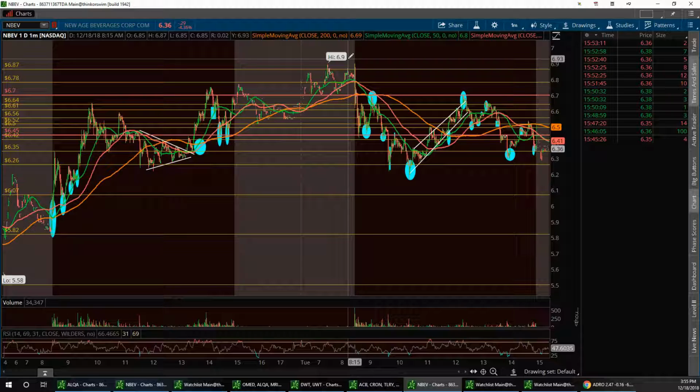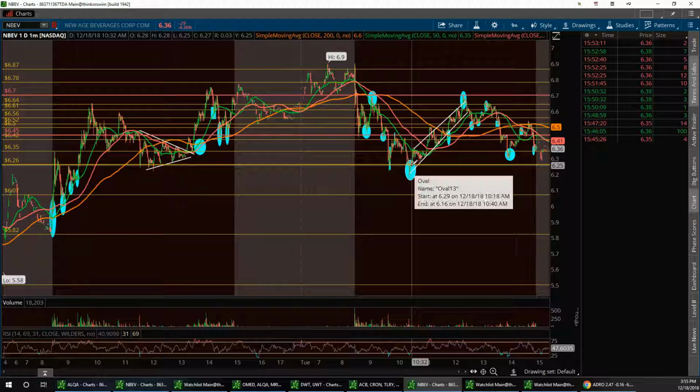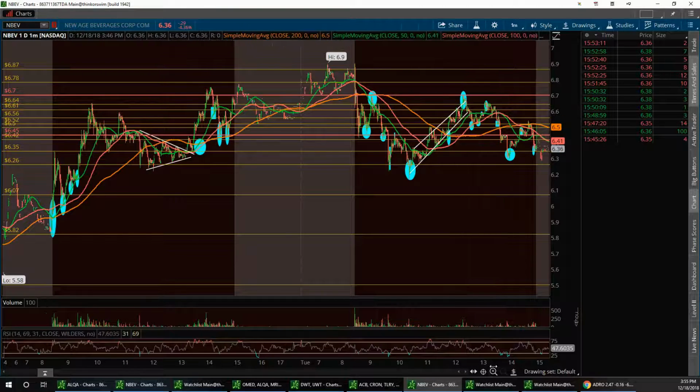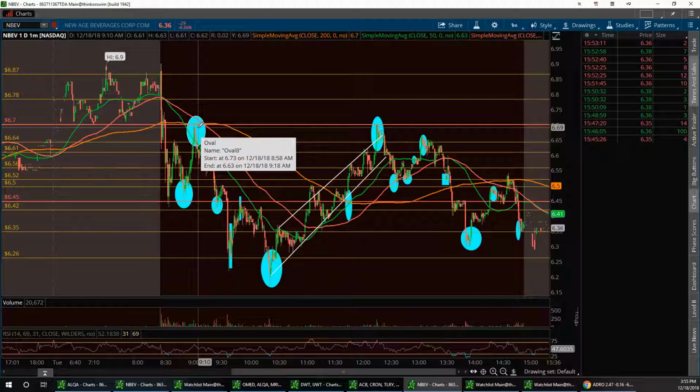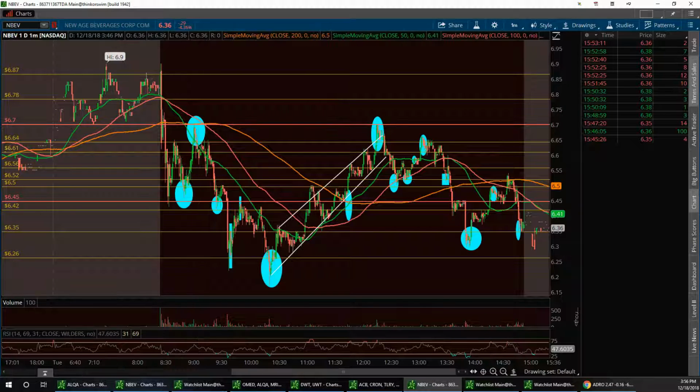So this is NBEV. And then the last one I'm going to talk about was the morning breakout stock of the day. NBEV broke out and then it pulled back and hit support at 626. Then we found that wedge, that channel right here. So this was just, anybody, my grandma, or even my little nephew that's 3 years old could probably play this trade. So we're 100% on that one.